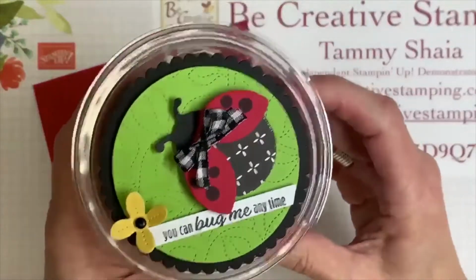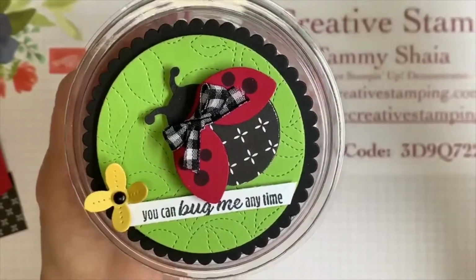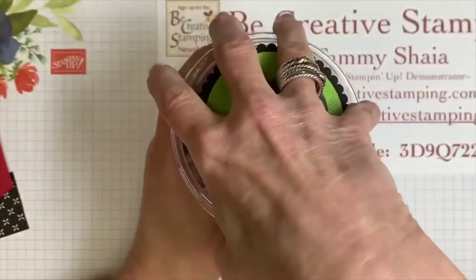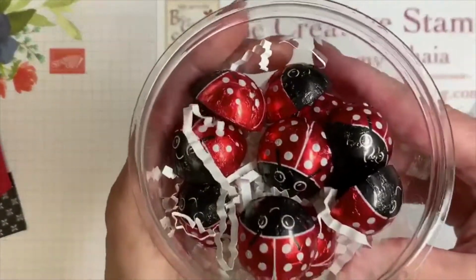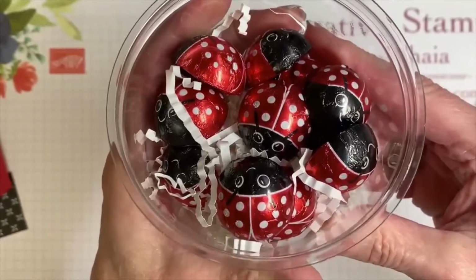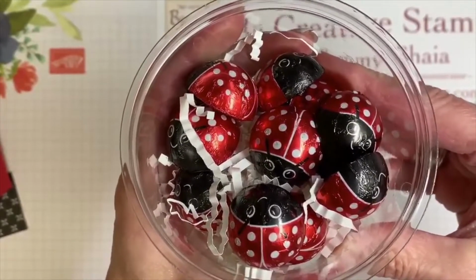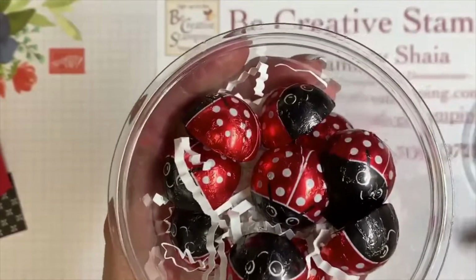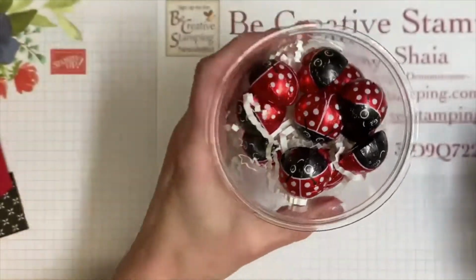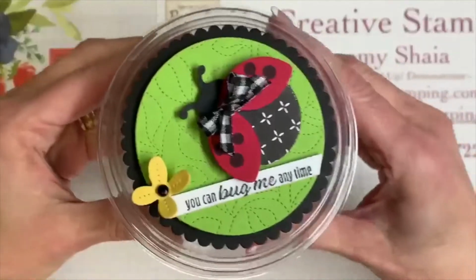I've got this cute little container. Some people call this a yogurt or parfait container. This is the top, and if you take it off, it's filled with ladybug candy. Now if you're doing online bingo with me, there are gonna be some ladybugs arriving in your Busy Bee swag bag, okay? I purchased lots of ladybugs. So I'm gonna show you how to make this super, super cute little container.